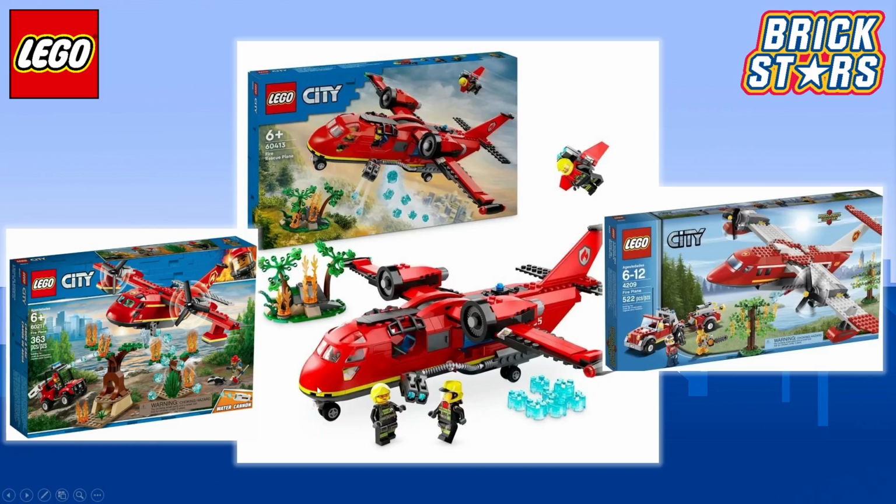But the one we have here looks not only bigger, but more intricate, and it has these big jet engines. It has this little area here, and it has both water cannons, and I think you can drop water as well from the bay, or from the sort of mid bay here of the plane. So this one only could drop water. This one has the cannons as well as the water dropping capabilities.